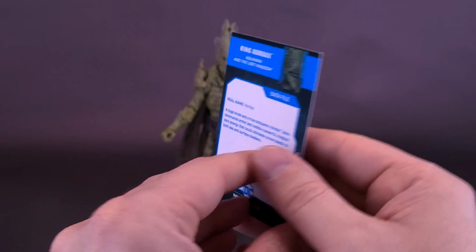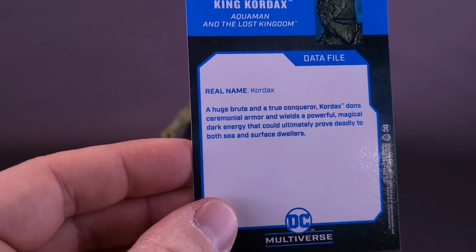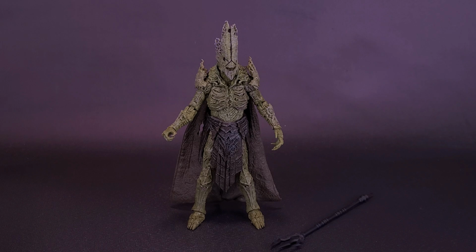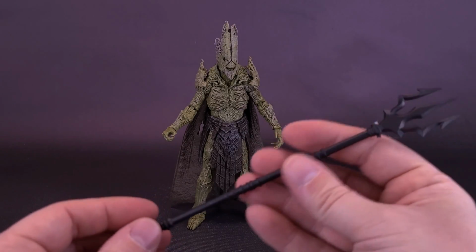On the back, though, of King Kordax, he has really the shortest read-up. It really is only 3 lines. It's very quick and easy to read. In fact, it was very quick and easy to read at the beginning of this video. So I'm going to add that with the rest of my trading cards. Picking up the stand that was dropped onto the floor. It's right over here. But yes, the figure does come included with the Black Trident.